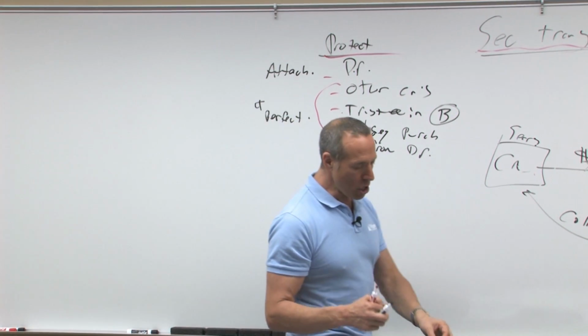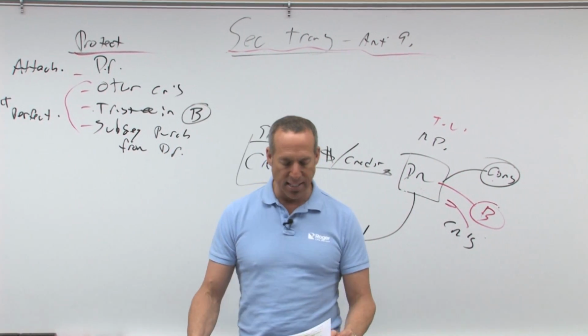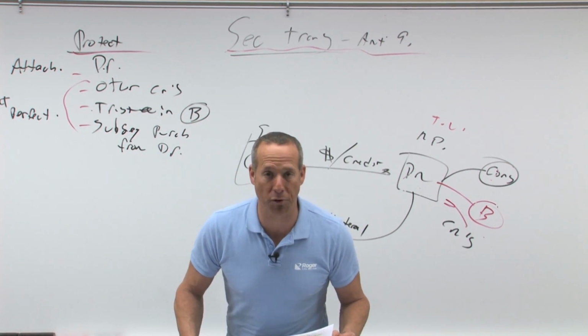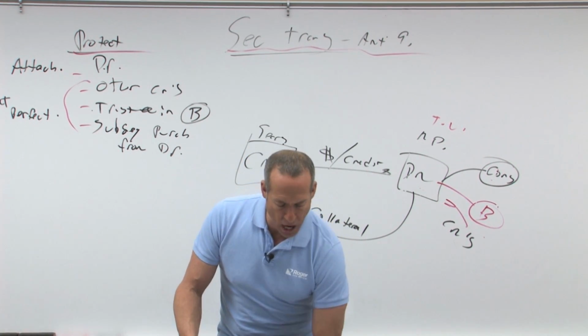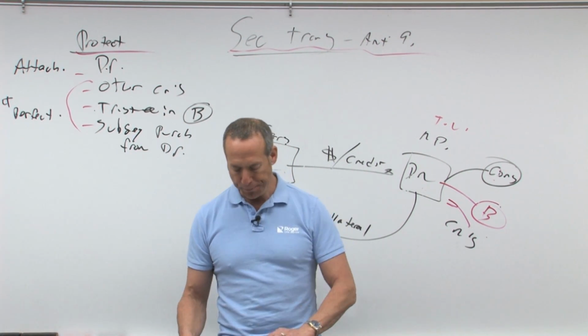Now, let's look at our notes. What are these third parties? You'll see that on the next page. DOTS: debtor, other creditors, trustee in bankruptcy, subsequent purchaser from debtor without knowledge of perfection. Note, for the creditor to protect themselves from the debtor, they must only attach. To protect from the other parties, DOTS, they have to attach and perfect.